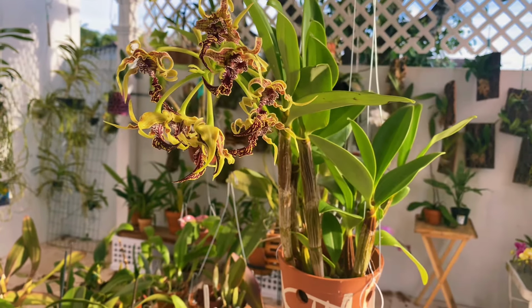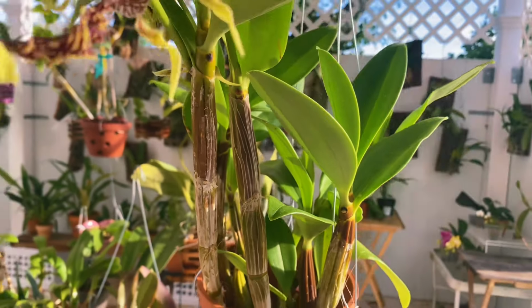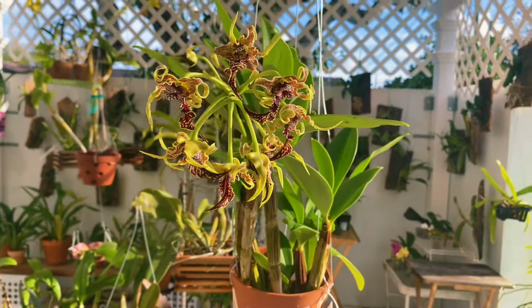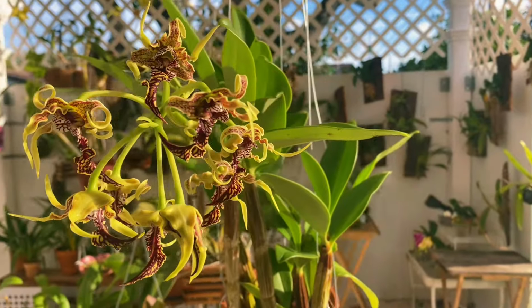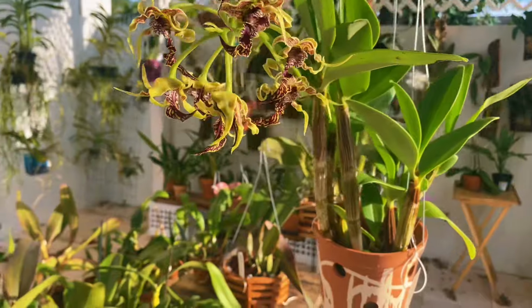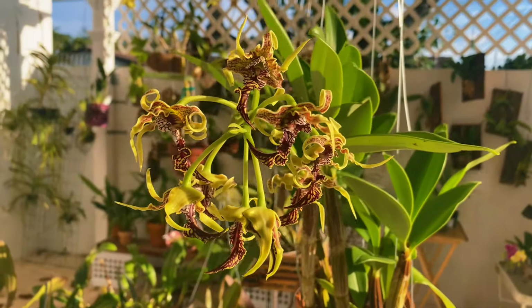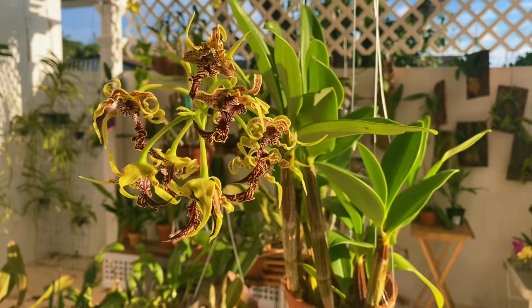The roots should be brown, and the canes should be brown too, so don't be alarmed if the canes are brown. So that's all I have learned. Let me know if I've said anything that is different than what you know. I'm happy to hear your feedback. What do you think? Is this a must-have? I think so. If you don't have a Spectabile, I think you should go out and get one.